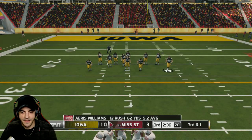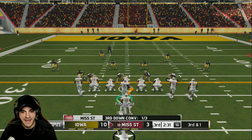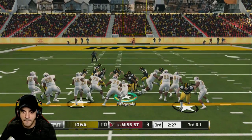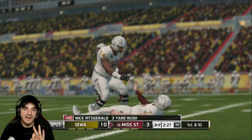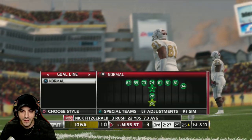We got to sneak it here. We should be okay. All right, so we'll run it to the three technique side. Squeeze it right to the right. Longs our center takes care of business. He does. Get down. All right. I've had it before when we've dived and the ball comes flying out, so we got to be careful on that.